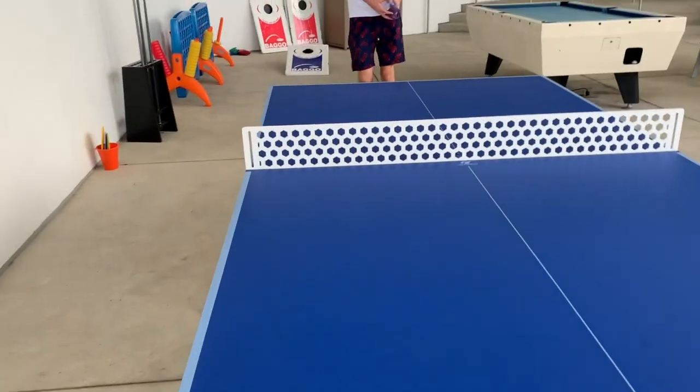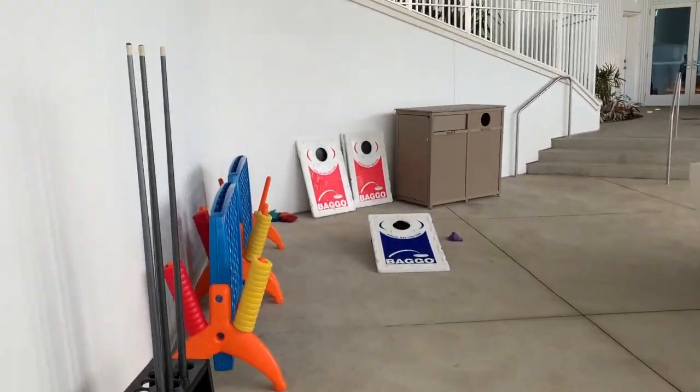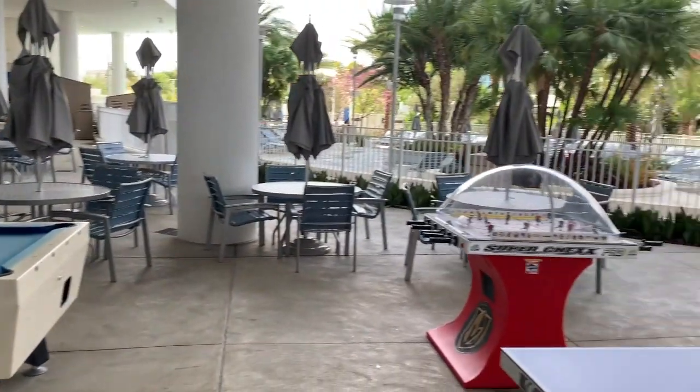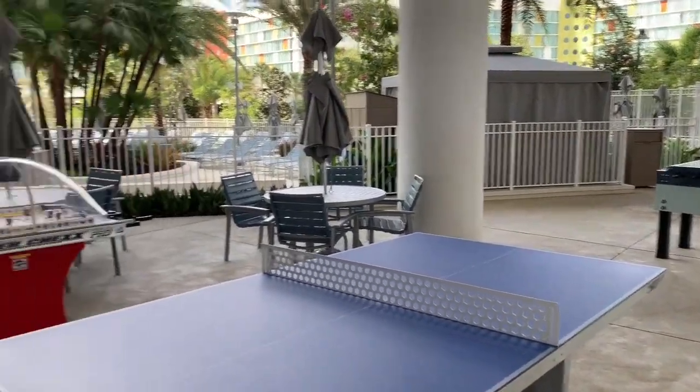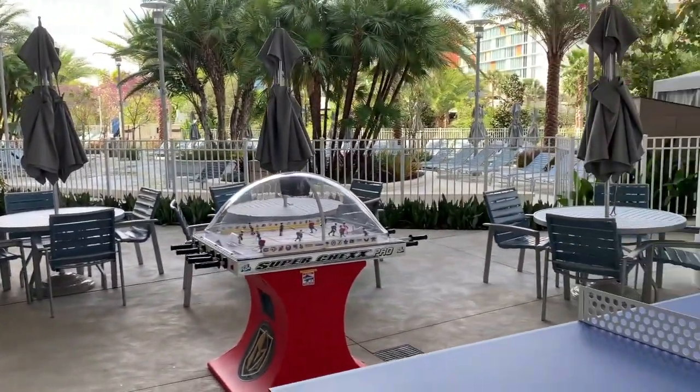Everything is $1 except for ping pong, Connect Four, and cornhole. Everything else costs $1. But yeah, it's over here by the pool. Those are the elevators over there. It's over here, like by the pool, like I said.